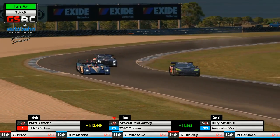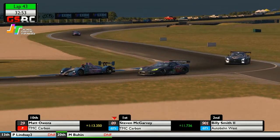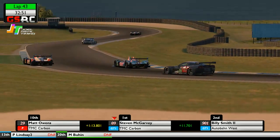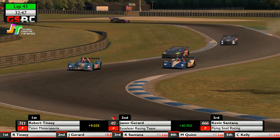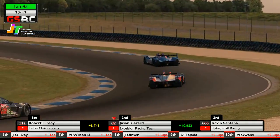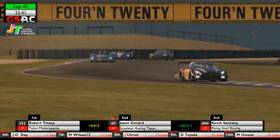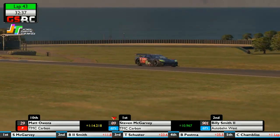As we've got quite a bit of traffic here. In fact, is this for position that we're seeing? I think that's Gerard trying to make his way through right there. That's P2 with prototypes trying to get by. It is, yeah, he's trying to lap David Tejeda. That's what's happening there. But we have 4 cars in different classes all trying to figure each other out around this twisty Australian circuit.